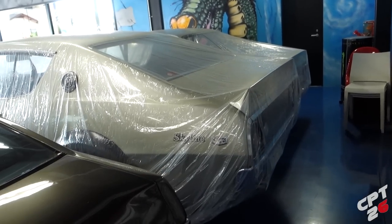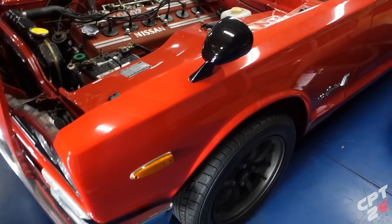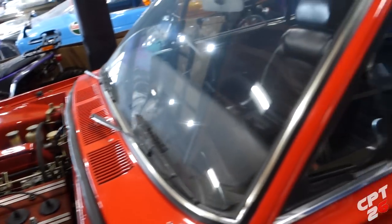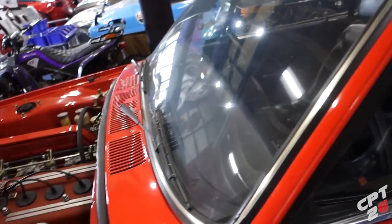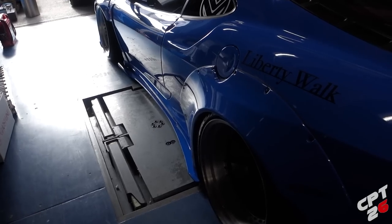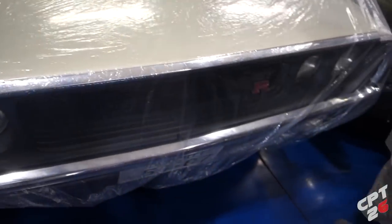And then over here, we've got a Kenmeri and then a Hakko. Jeez. Here's a Skyline GTR Hakko, fully restored. Impossible to get. Oh my goodness. Oh, it's 430. I love the color on this car. Kenmeri? Beautiful. GTR Kenmeri?